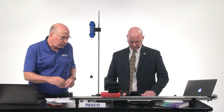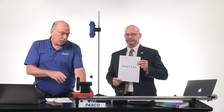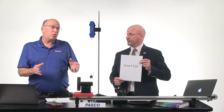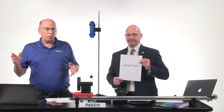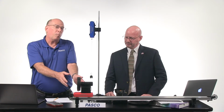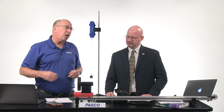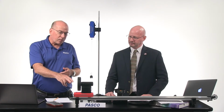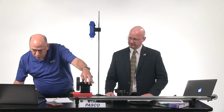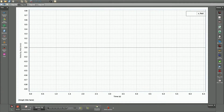So what we're going to do now is, instead of accelerating with the string, I'm going to use the smart fan. Now the smart fan, we have a whole video on that, all kinds of things about how you can control it. The smart fan is very smart. You can control the thrust, whether it's positive or negative, from 0 to 100, using measurements from the smart cart. But I'm just going to turn it on to the medium setting and let the fan accelerate the cart down the track. We know the mass, I can get the acceleration, we can figure out what the force is from that fan. So we don't need the force graph now, because we're not measuring the force.